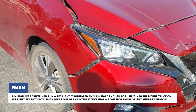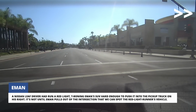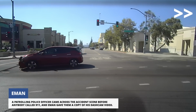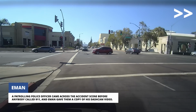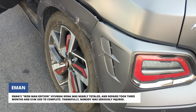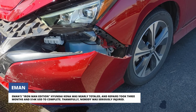A Nissan Leaf driver had run a red light, T-boning a man's SUV hard enough to push it into the pickup truck on his right. It's not until a man pulls out of the intersection that we can spot the red light runner's vehicle. A patrolling police officer came across the accident scene before anybody called 911, and E-Man gave them a copy of his dashcam video. E-Man's Iron Man Edition Hyundai Kona was nearly totaled, and repairs took 3 months and $14,000 to complete. Thankfully, nobody was seriously injured.